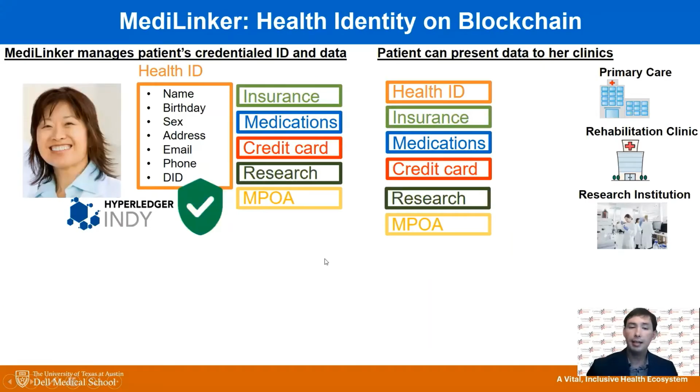MediLinker has 6 types of credentials. First is a health ID, which includes demographics, then an insurance card, a medications list, a credit card or proof of payment method, a research consent credential, and a medical power of attorney. And all these credentials are managed using the Hyperledger Indy framework.